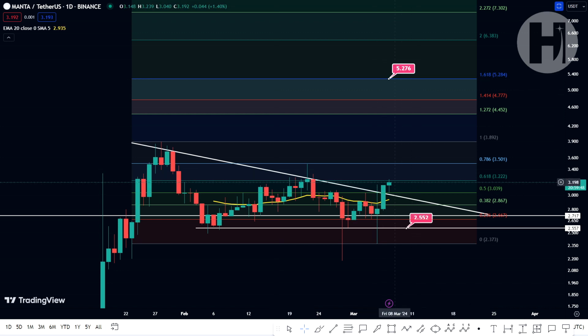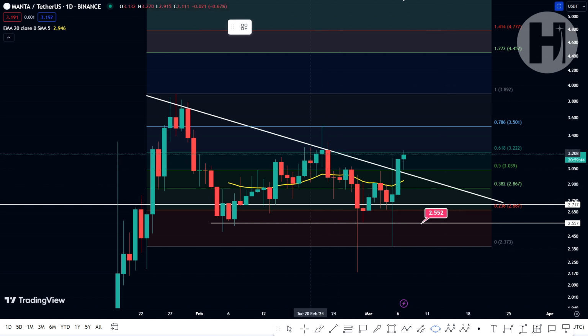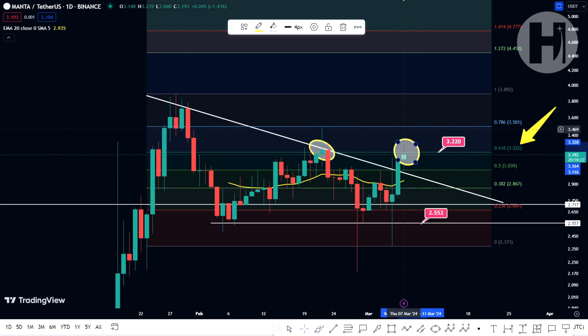And right now, as you can see, we're failing to break above the golden ratio. So we've had one bounce off of the golden ratio here. And the golden ratio is obviously the 0.618 Fibonacci retracement level, which is the most important Fibonacci level out of the entire extension. And we are running into that same level once again. So once we're able to break above it, that'd be really good.